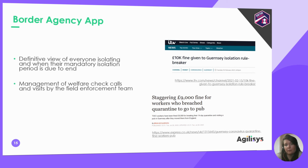Primarily, they are there to contact people to do welfare checks, to make sure that the people who are isolating are okay and have access to everything that they need. But they are obviously also checking that people are doing what they're supposed to be doing, and do act accordingly if not. And again, another example of decisive action. They have £10,000 fines for people that are caught breaching. So they don't mess around. They act swiftly, and they make it clear that people have to stick to the rules.